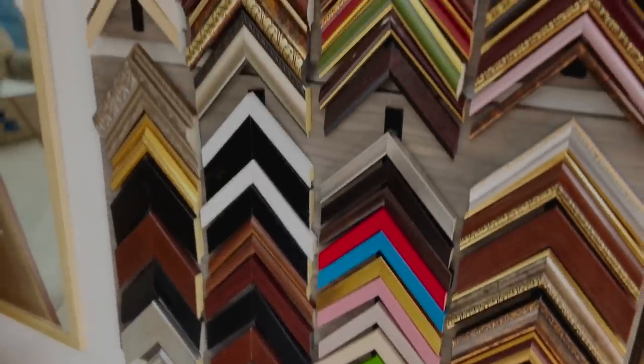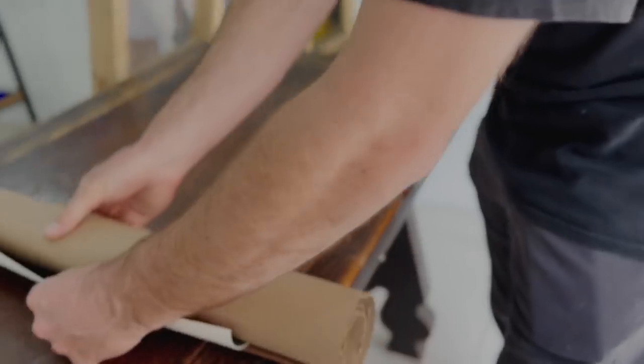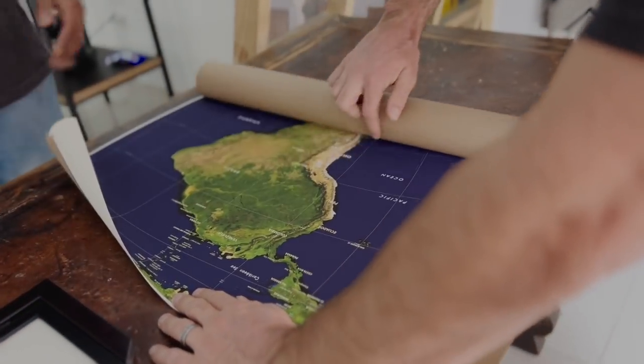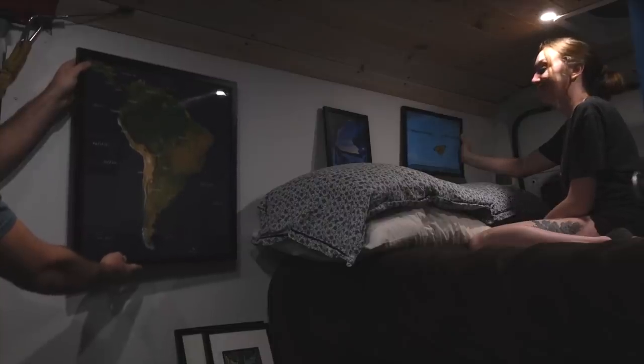So the last thing that we did before we left Bogota was get our beautiful new map framed. And tonight we're finally gonna be able to hang up our art on these bare walls, get them nice and looking lived in again.